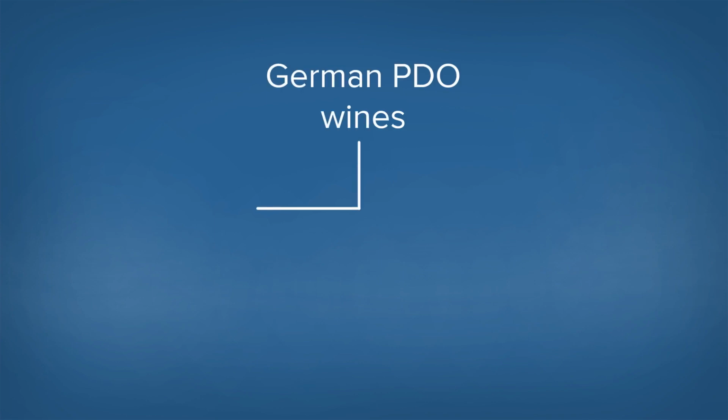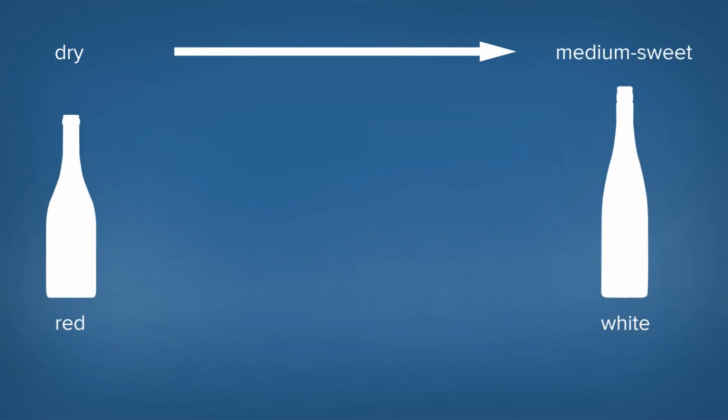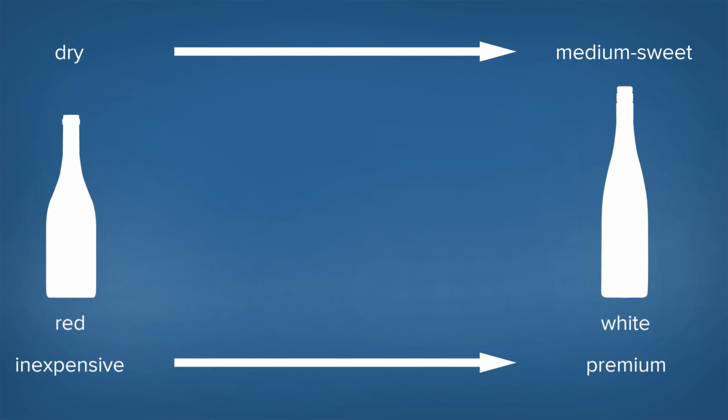The PDO wines are split into two fundamental levels, Qualitätswein and Prädikatswein. The minimum must weight at harvest required for Qualitätswein is lower than that required for Prädikatswein. Qualitätswein covers a wide range of different wine styles. They can be dry to medium sweet, red or white, and range in price from inexpensive to premium.